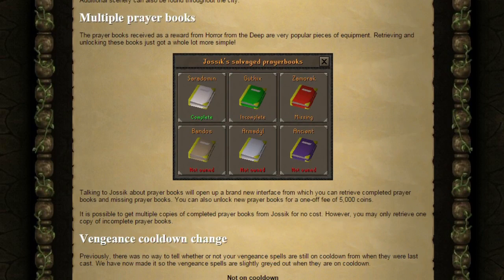The prayer books received as a reward from Horror from the Deep quest are very popular pieces of equipment. Retrieving and unlocking these books got a whole lot more simple. Talking to Josic about prayer books will open a brand new interface from which you can retrieve completed prayer books and missing prayer books. You can also unlock new prayer books for a one-off fee of 5,000 coins. It's possible to get multiple copies of completed prayer books from Josic for no cost. However, you may only retrieve one copy of an incomplete prayer book.